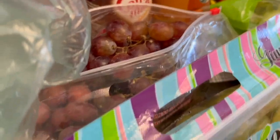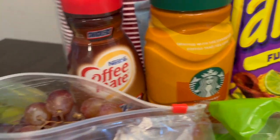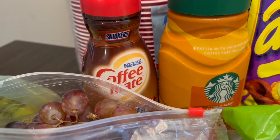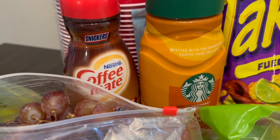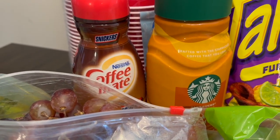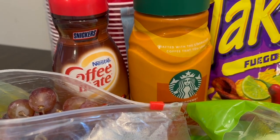We also got the red grapes. I got some bananas, y'all. The caramel macchiato Starbucks. Y'all, this Snickers coffee creamer by Coffee Mate. If you have not had it, okay, I'm gonna say it again. It's been in like several grocery hauls, y'all. This is good, okay, good.